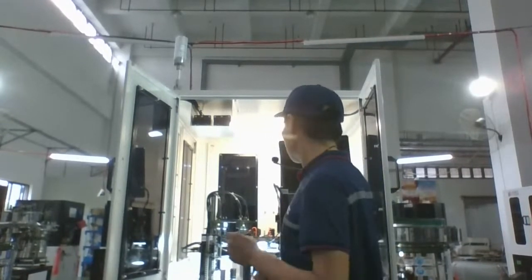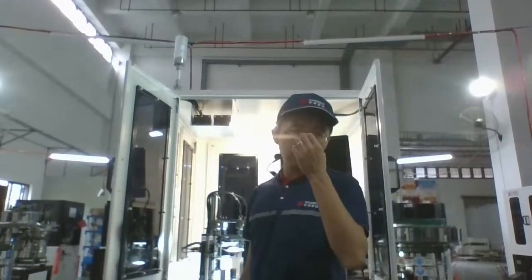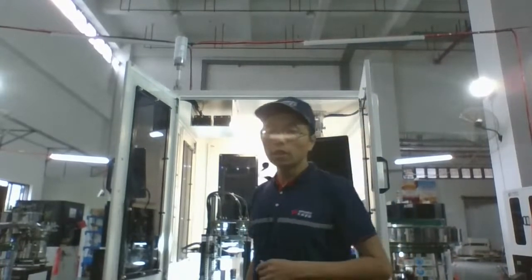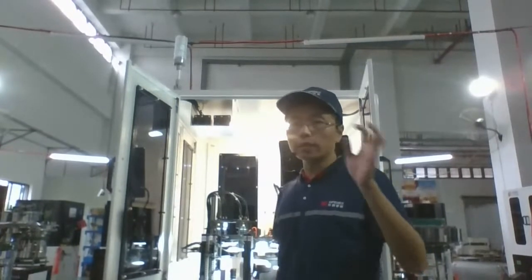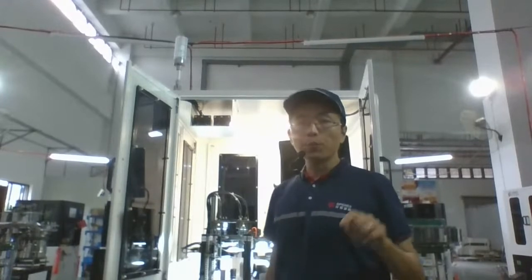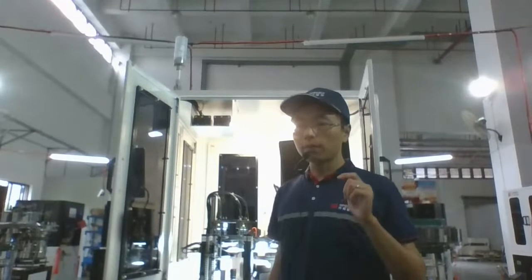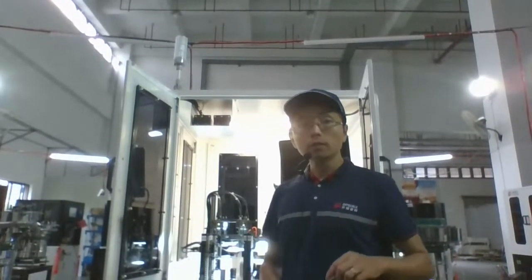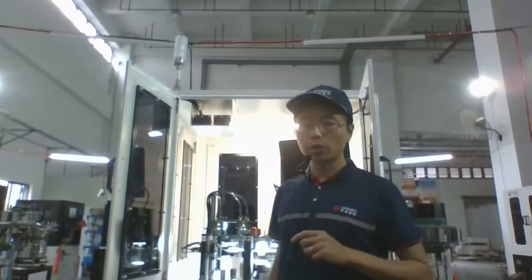So there are five workstations and eight cameras. They will check all around the part and measure the critical dimensions. Any defect will be observed, and any imperfection will be found. After that, we'll collect the parts according to their quality.